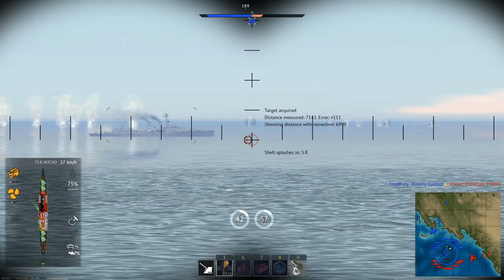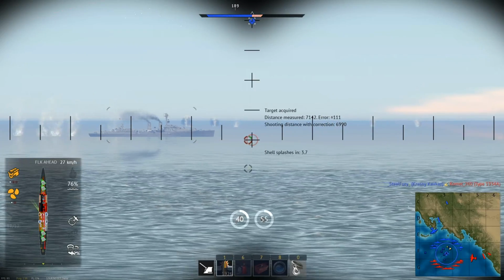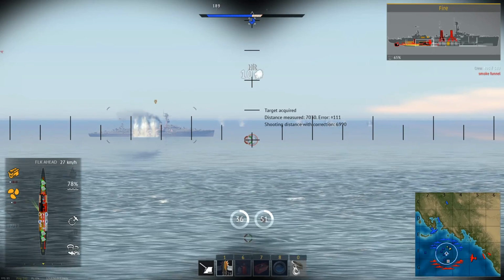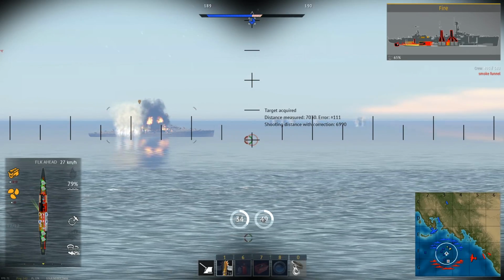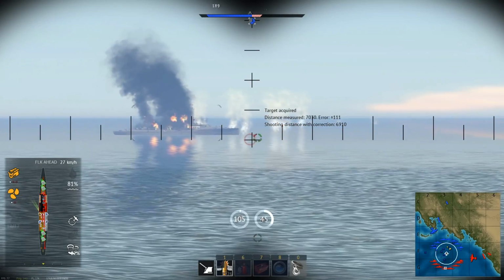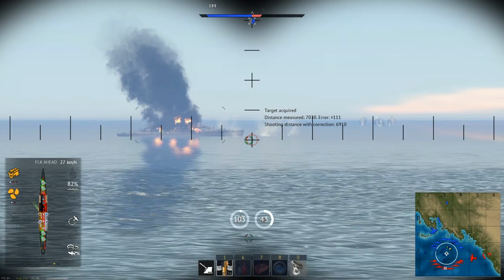The HE shell is overall very weak. 6 kg of TNT is fine for a 6-inch shell, but it deals very little damage to large ships. The AP shell is alright, though it has very low damage output against all targets unless you hit their ammunition racks. The best shell the Sverdlov has at its disposal is its SAP.